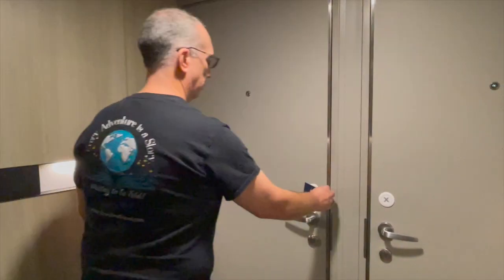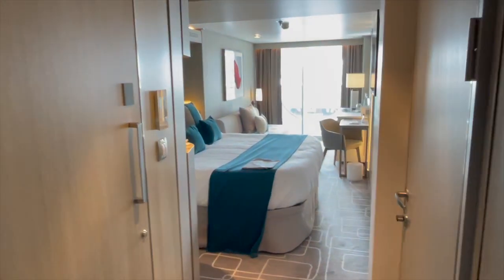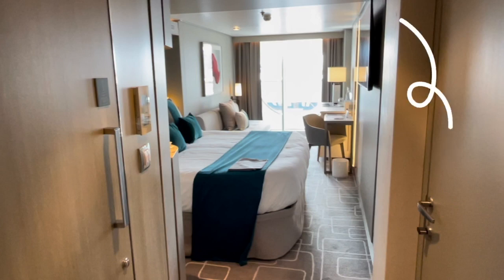Okay, so we got here, our cards were in. We'll open that up and take a step inside. As we walk in, you'll notice that this particular stateroom is an adjoining one. There's a door here that goes to the other side. Since we're just traveling with our small family, we won't be using this door at this time. But if you are traveling with companions and you want to have connecting rooms, Celebrity does offer that option, as you can see here. Now across is the bathroom.